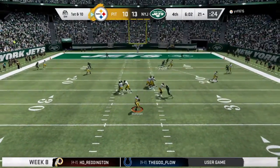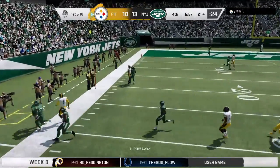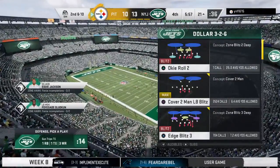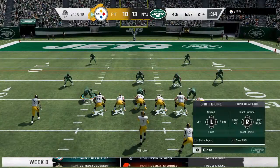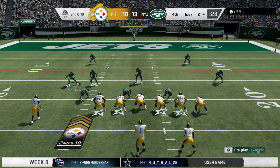On 1st and 10, Winston. Buying time to his left. Yeah, that one sailed on him. You've got to make sure you give your receiver a chance to come down inbounds because they are very gifted. They'll make the circus catches, but they make them out of bounds. That does you no good. From the 21, it's 2nd and 10. Watch the whip.